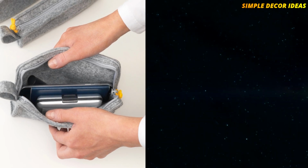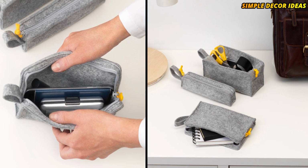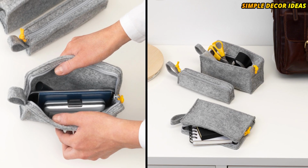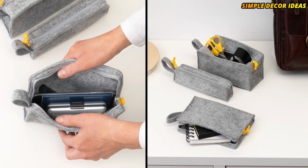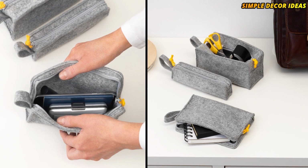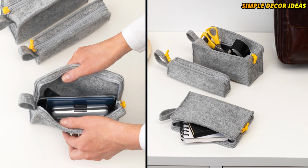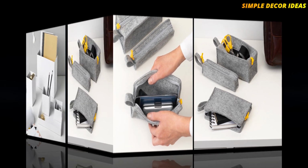5. Set of 3 accessory bags. This set of 3 Callous accessory bags is a must-have. The bags are perfect for keeping pens, pencils, chargers, notebooks, and whatever you need to store organized and to hand. They can be used at home, at work, or at school. They are made of lovely soft felt, and they look so stylish too. The set of 3 bags is just $3.99.